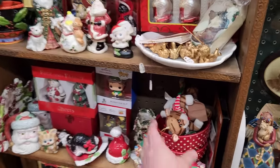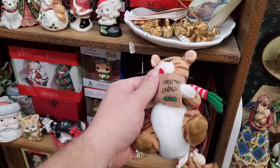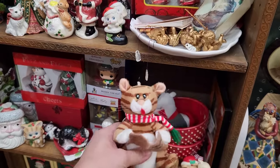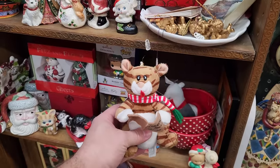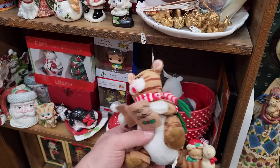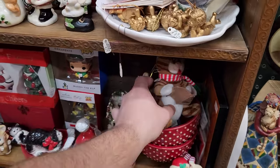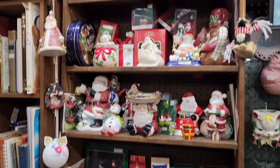Oh my gosh, I have this at home. I have the same kitty. Christmas carols, if you squeeze his tummy, oh, his battery's dead, but he goes meow meow meow meow. Oh, it's so cool. Oh, that's a shame the batteries are dead in that, but that's cool. I can't believe I found another one of those.